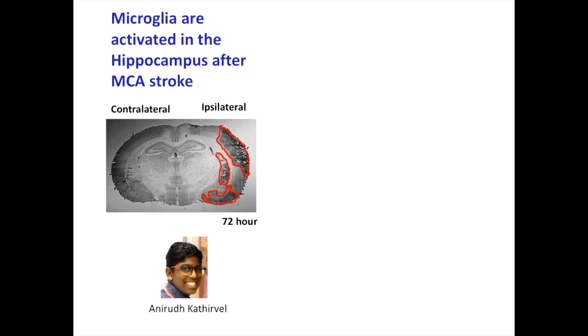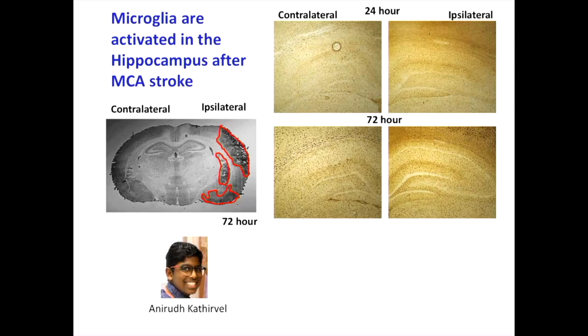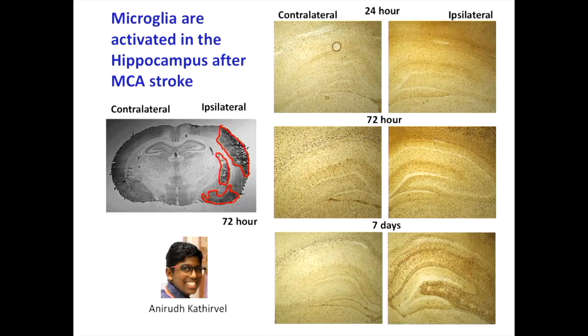Now, recently, we've gone back and had a look at what's going on in terms of that pathway across from the non-damaged brain to the damaged brain, and in particular starting to have a look at what's going on in the hippocampus. And we had a vacation student over summer go through a lot of my tissue excess to come up with this data. What we're finding is that microglia are actually upregulated in the dentate gyrus as early as 24 hours after stroke. And this effect intensifies, as you can see here, as the microglia go from the contralateral brain into the ipsilateral brain, we get more numbers of microglia activated. And then by 7 days, it looks like this.